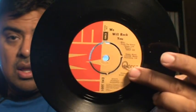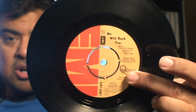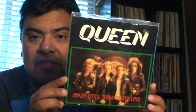On the B-side, we have the live version of the song We Will Rock You, which is more like a fast-paced hard rock version, not the radio version you hear on classic rock radio. And it's recorded live, so very interesting choice for a B-side. And I don't see too many picture sleeves for Queen 7-inch records, so this made this a cool find.